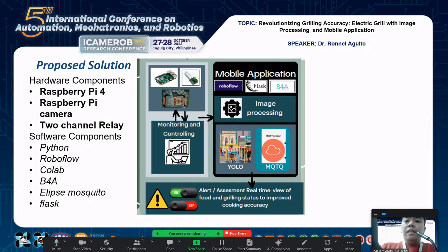This is furthermore executed with the use of the two-channel relay, which is responsible for controlling a substantial signal load using a minimal signal from the Raspberry Pi. Its primary function is to govern the electric current required to operate the electric burner effectively.